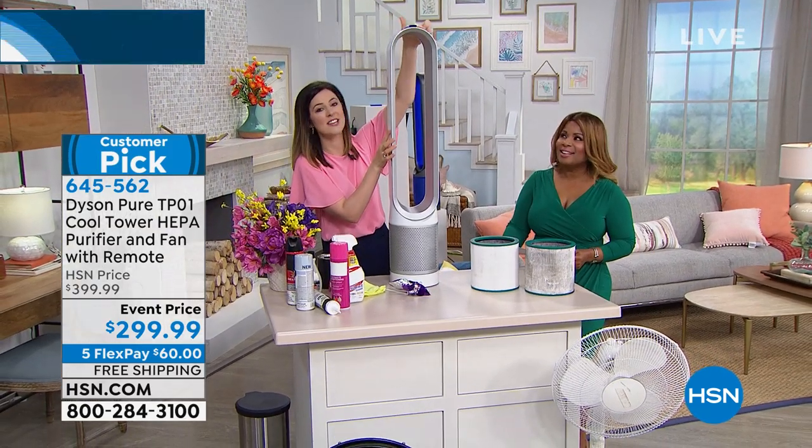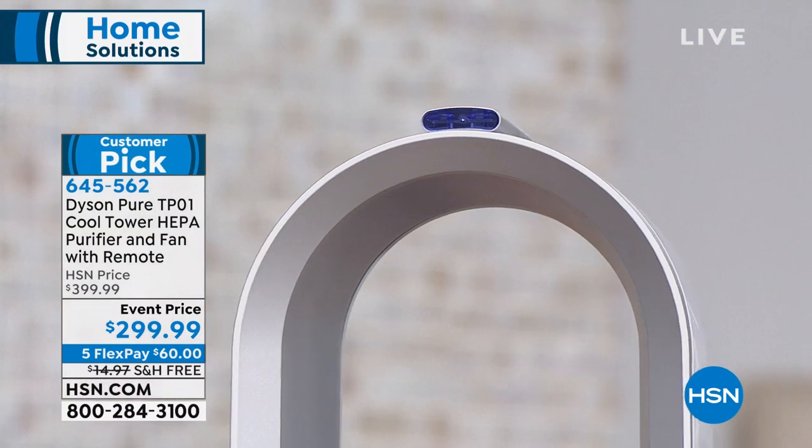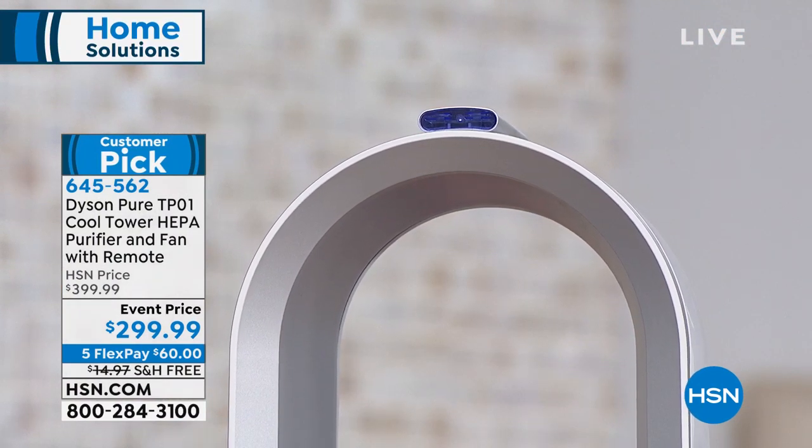It's magnetic and it's curved, so it lives on top of your machine. Awesome. So at 40 inches, you don't have to bend down to get it.